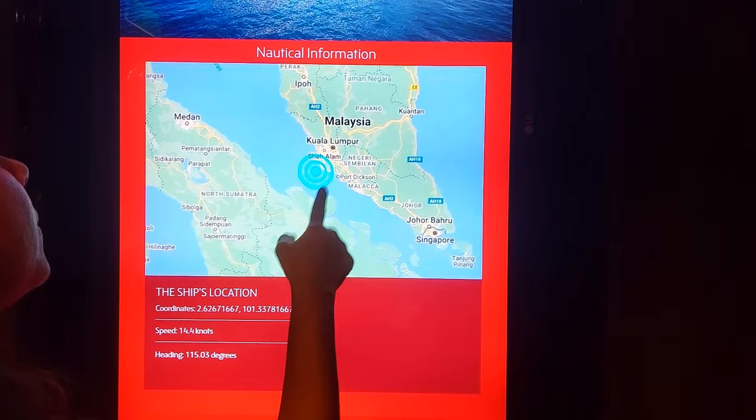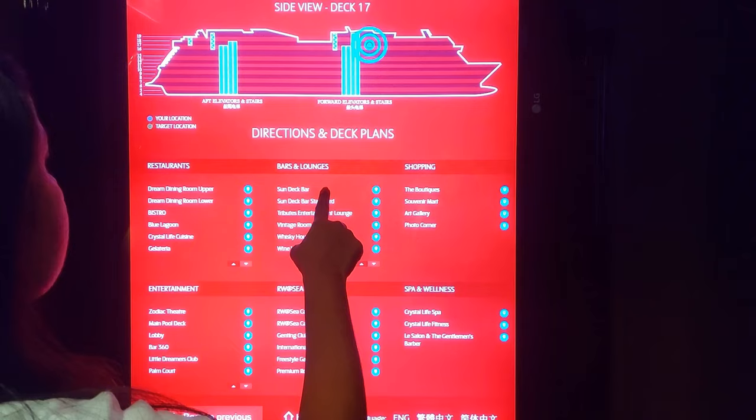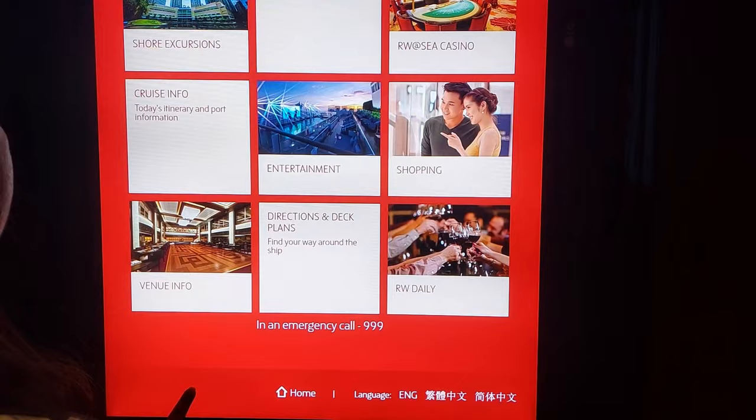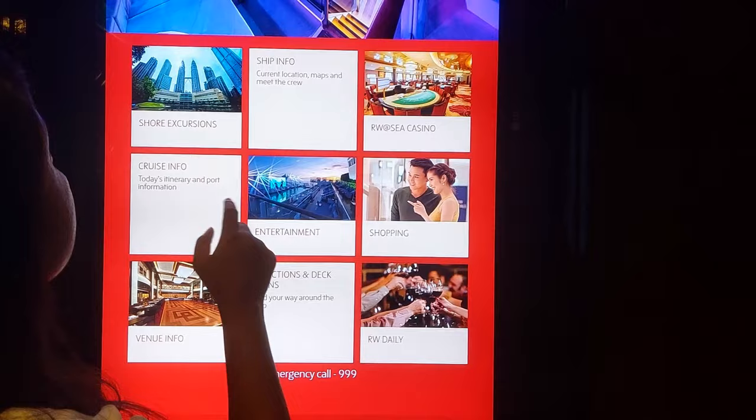Genting Dream Cruise has 19 decks, 1,674 staterooms, and a capacity of 3,352 passengers. So definitely one day is not enough to cover this whole cruise ship.